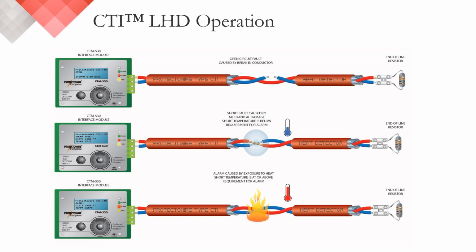And in the third and final graphic, the detector functions the exact same way as our standard Protectowire linear heat detectors. Those heat-sensitive polymers begin to weaken or melt because of an overheat. The spring pressure of the metal conductors come together. That interface module recognizes the fact that there's an overheat, and it initiates an alarm condition.